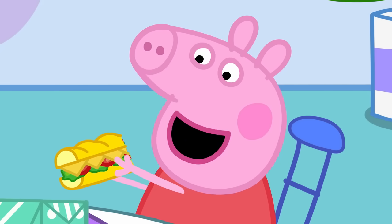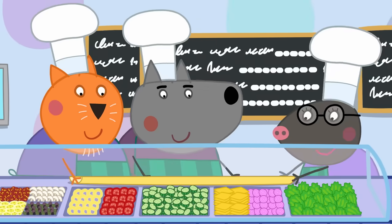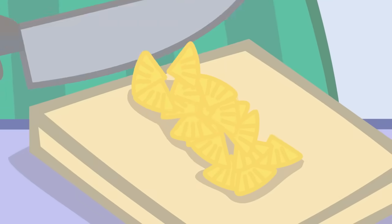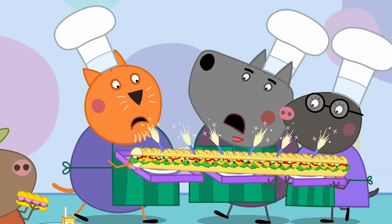It's very cheesy. Surprise! Mummy Pig's sandwich is being made. It's a bit bigger than she expected. It's ready, Mummy. Oh, how big?